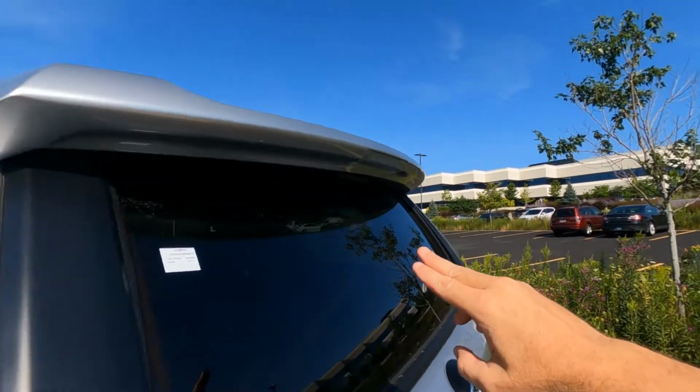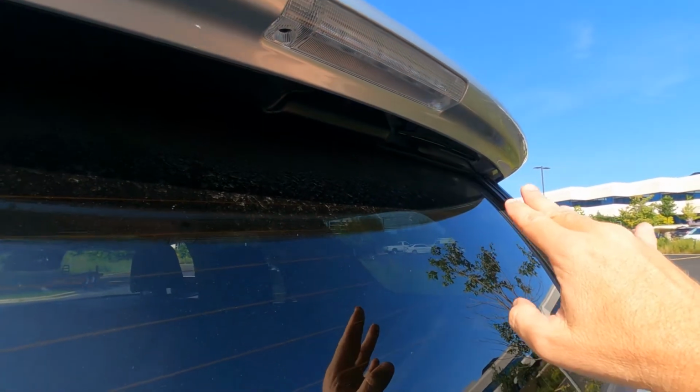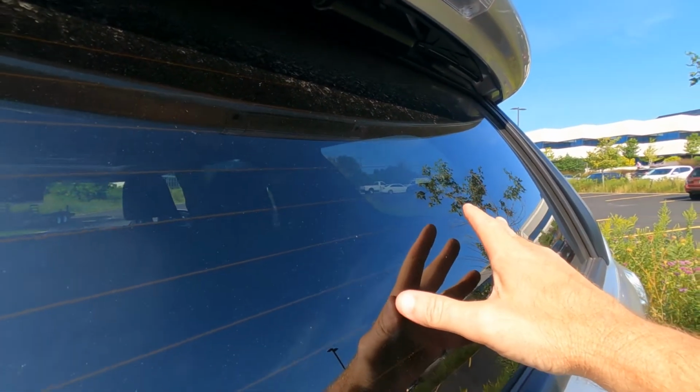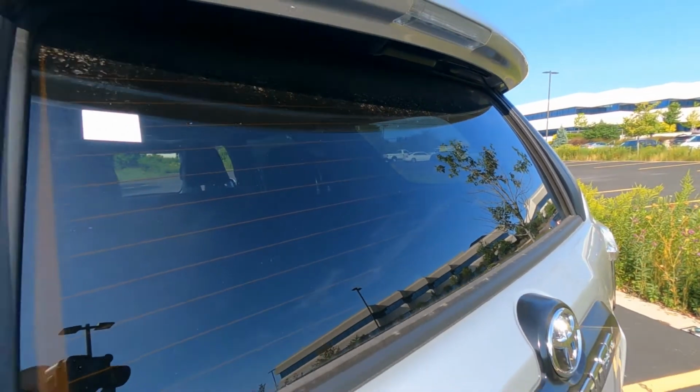which actually hides your rear washer wiper. So the rear wiper's up underneath here, out of sight, out of mind. Privacy glass on the back windows with rear window defrost.